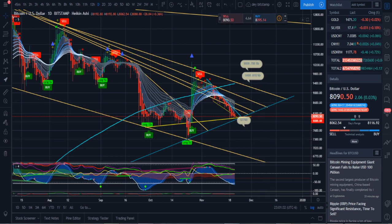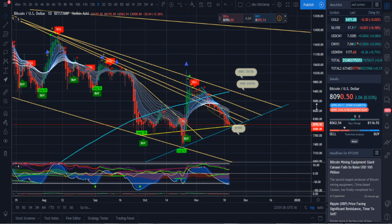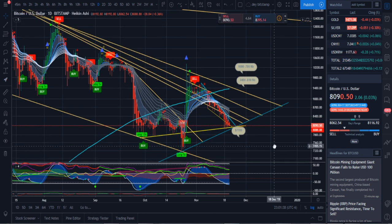So right now I'm on the daily. I wanted to go over these larger time frames for us today in this video, and I'm waiting on a buy signal. The buy signals and the longs and the shorts are not in Market Cipher. That's a different indicator I'm using, but they also help me out a little bit.